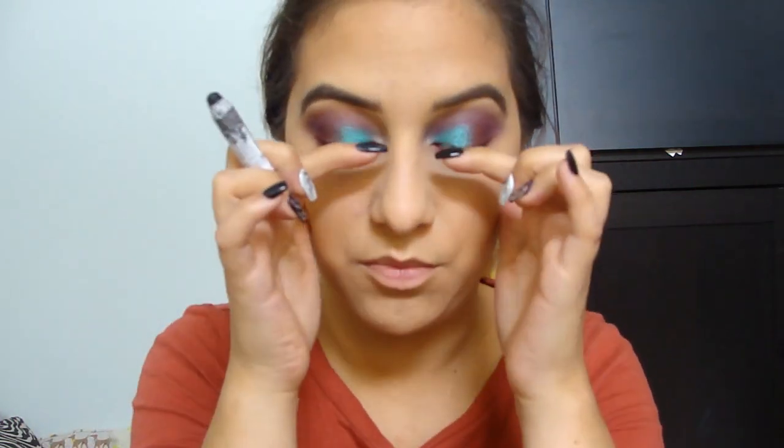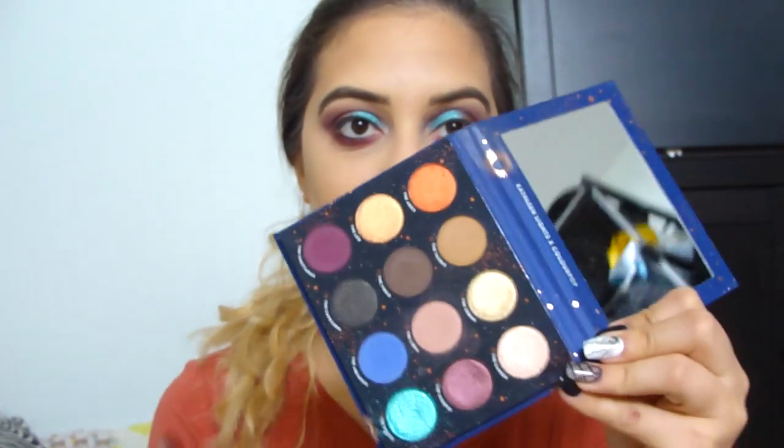And I'm gonna go in with my NYX Jumbo Eye Pencil in Black Bean and put that in the waterline. And I'm gonna put on my mascara, and I'm gonna put a liner on the top, and I'll be right back. And actually, before I go in with my mascara, I'm gonna take the Capricorn shade and just smudge out the lower lash line a little bit.